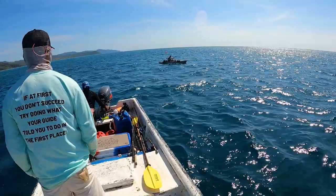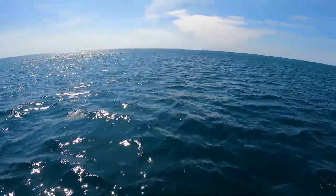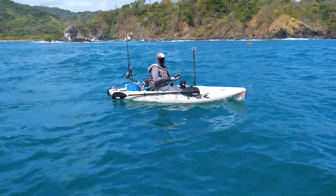Grab that kayak right behind you, needs that moonfish. Yes, sir. Ilya, you want another? We're caught right there. Perfect, yeah, he's ready. Well done, bro. Great job on the fight. Killed it. That's good size.